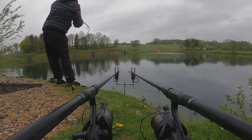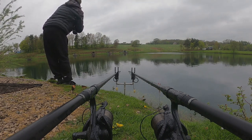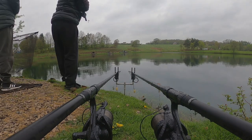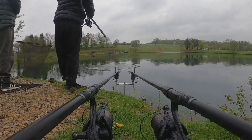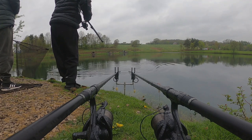Sorry, mate. Can't do anything with it. That's it. Oh, yeah. Come on. No, they look very deceiving. Really? Yeah, until you get them in the net. That's not small.